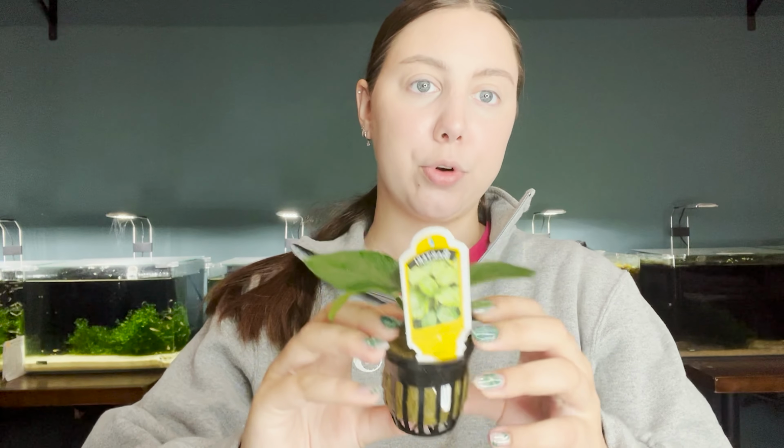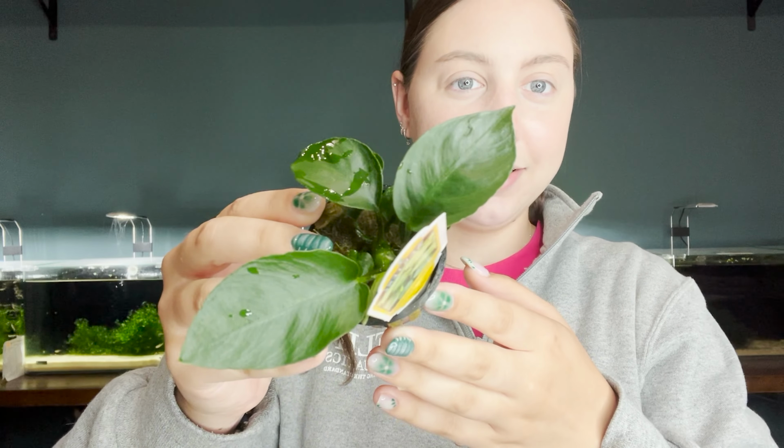Anubia sparteri requires low light, and CO2 is not necessary. And of course, you can use a fertilizer to help promote growth. So this is Anubia sparteri.